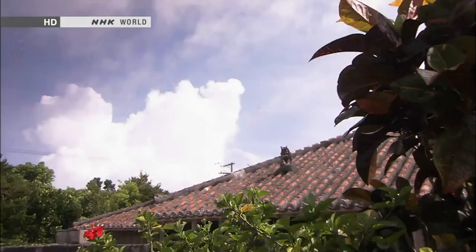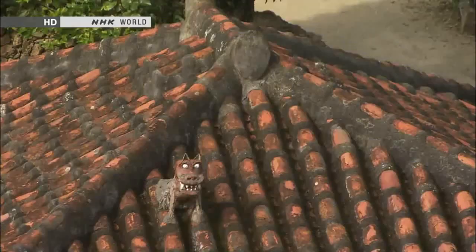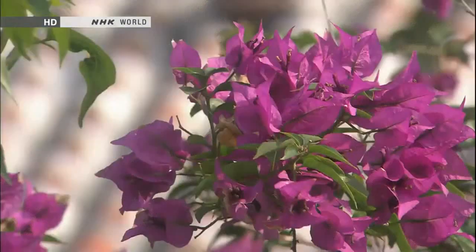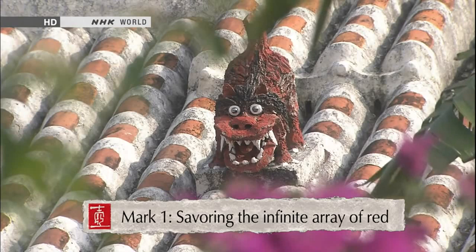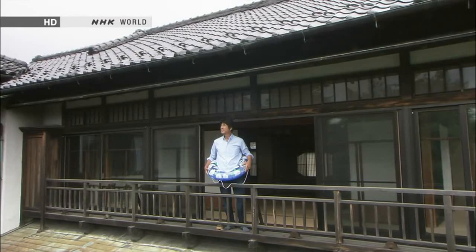Red tiles, plaster coating, and the shisa. These are features indispensable to the Okinawan scenery. Yes, indeed. The red roofs look perfect for Okinawa.